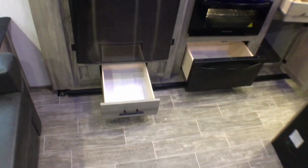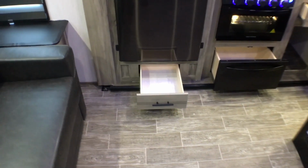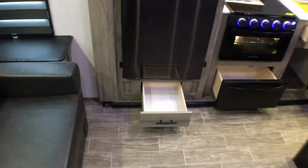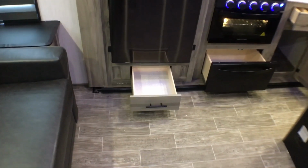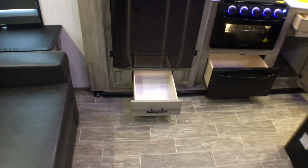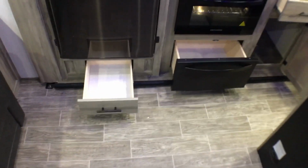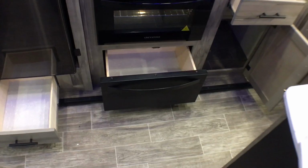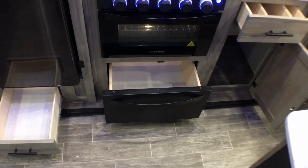And I love this little bonus drawer beneath the refrigerator. That's just, I'm going to say Arctic Wolf doing Arctic Wolf things, which is pretty cool. They don't like to leave space unused. Again, just something I like. Nice pots and pans drawer underneath there. That's a really, really handy feature, something they didn't have last year as well.